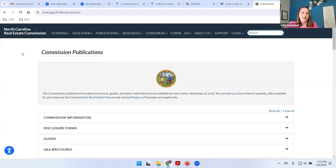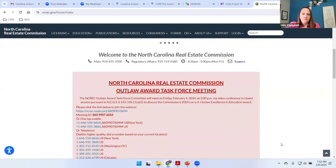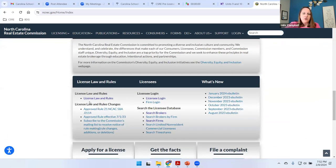The other thing I want to point out real quick, back on the homepage: once you leave pre and post, you need to know where to find the current information. And it's right there on the homepage. Current license law and commission rule. We're providing it to you now, but once you leave us, you always need to know where to access the current. So there's your license law and rules. Again, our state specific section.